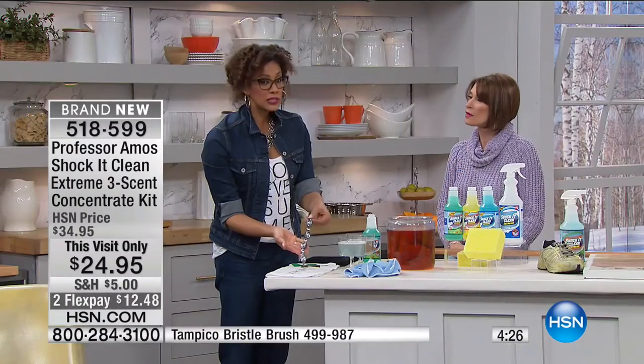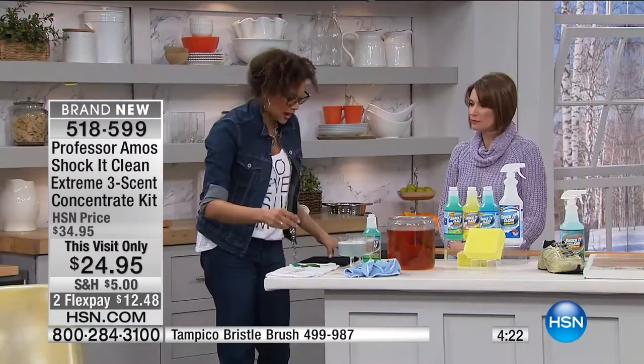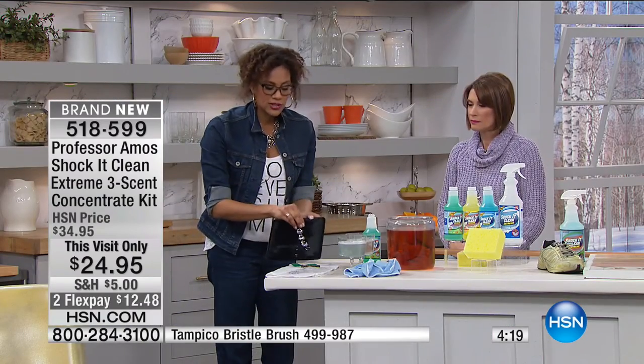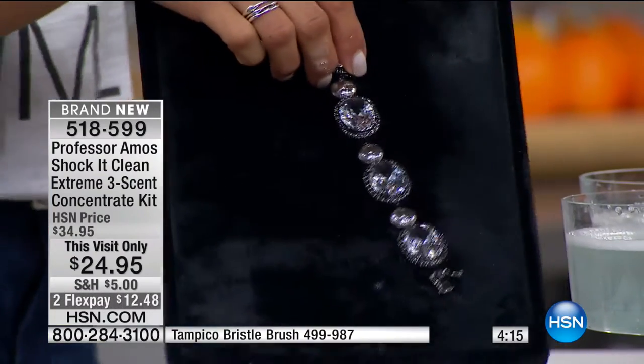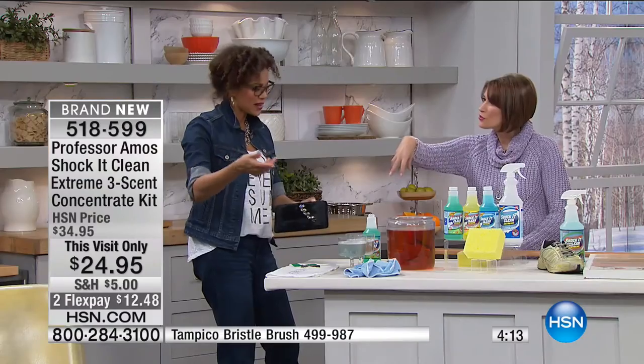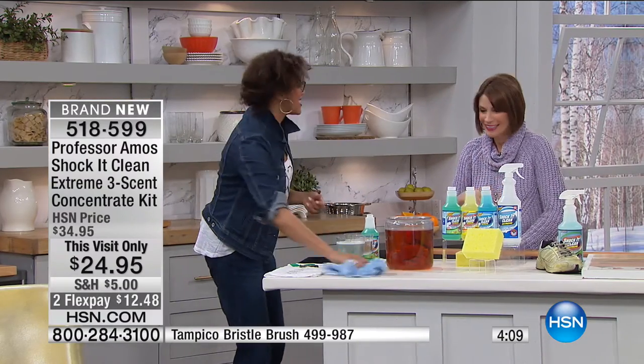I'm going to just rinse this really quick just to save time for TV. It's a rinse-free product as well, so I don't have to rinse it. I'm just trying to show you how you can put the bling back in that thing. Look at that. A multi-purpose cleaner to clean your jewelry. What cleans jewelry and your carpet? I know. And your bathroom. And your kitchen and everything else.